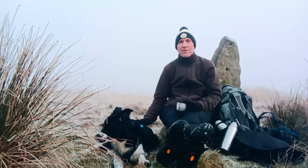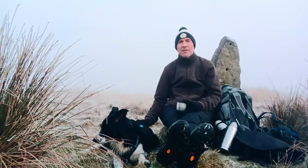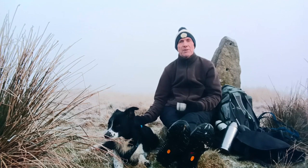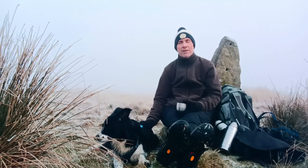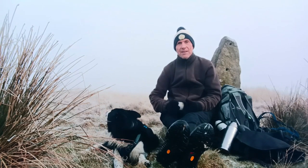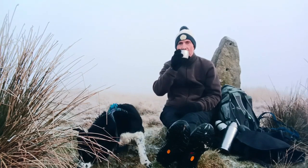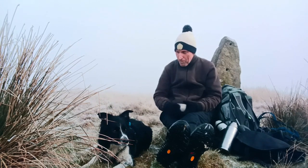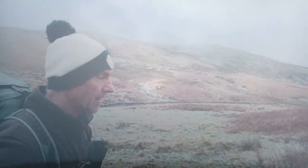So we're just going to have our coffee now and drop down into the valley and up to Kentmere Reservoir, and we'll have lunch when we go up there. Charlie's had his chew, so we'll have our coffee. So there's the sun doing its best to break through.